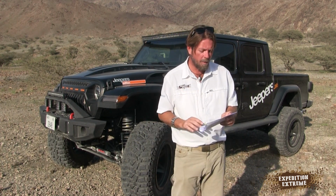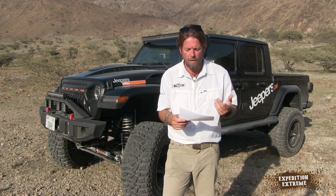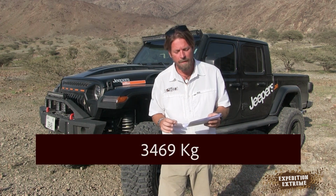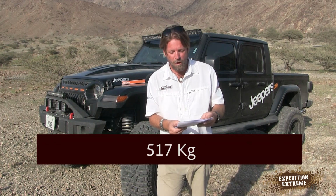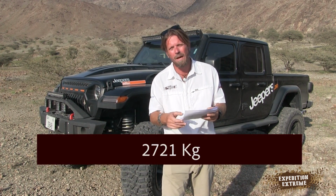There is a package available, and they call it the max tow. If you take the max tow with the 8-speed auto gearbox, you end up with 1,535 pounds of payload and 7,650 pounds of towing capacity. So there are options available to you. However, it keeps on going over here, and that's the Sport. Now you're dropping through to the Overland on 1,140 pounds of payload, 4,000 towing, and if you take the auto, you get 1,120 pounds and 6,000 pounds of towing.